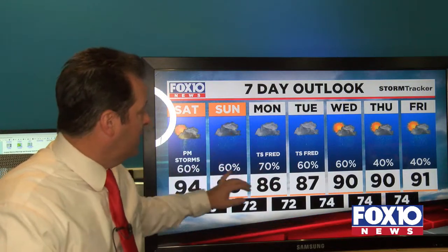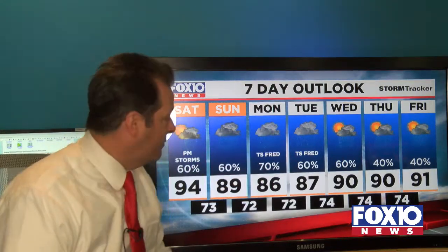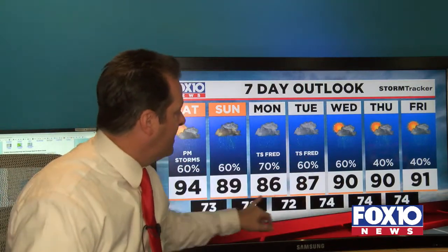Now tomorrow, I've been kind of looking at the models, and most of the models have the rain coming in later tomorrow as well. So we might get through half the day or so okay on our Sunday. We'll have to kind of wait and see on that. And then you got Monday and Tuesday.